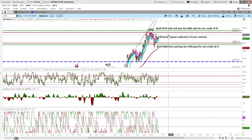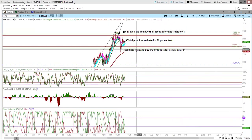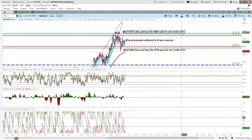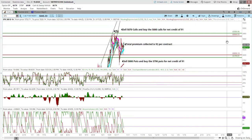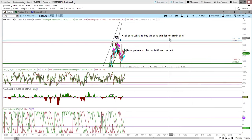But the way that we have the stop set, it's going to be zero risk, because once this gets stopped out, we automatically put in a sell for a nickel, since I don't want to leave something open for a nickel. The way a lot of people set up these condors is they'll only go 5 points. So let's say you sold at 58.75, that's where I bought. If I moved this down, you'd get less premium. Let's say you sold them for $1 with a $5 difference, so the most you can lose is $4.